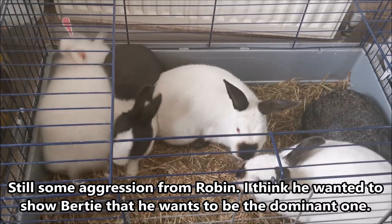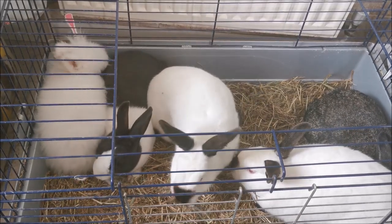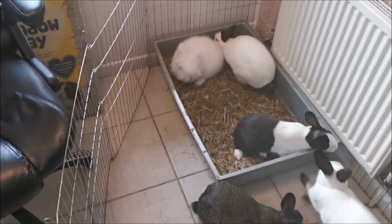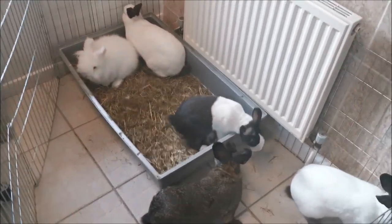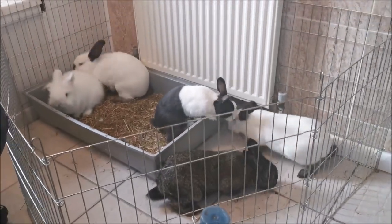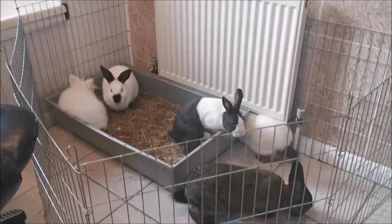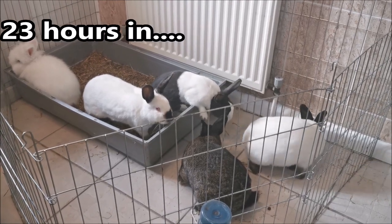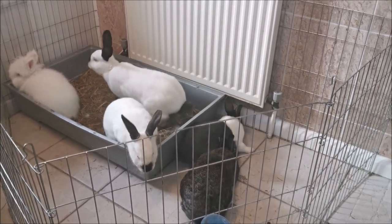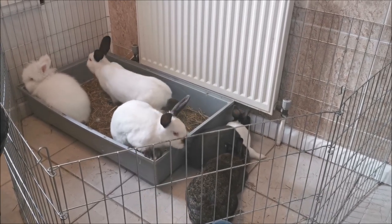Robin! Robin! I've just expanded the rabbits' space to see how they get on in a bigger area. A little bit nervous because obviously they've been cooped up for quite a while, so they're excited to come out and explore. And it's the most they've been moving around. They've been together 23 hours now, so nearly a full 24 hours. So I thought it was about time the poor little things could come out of that cage.